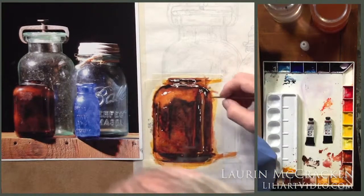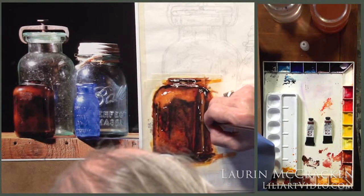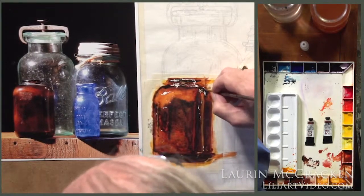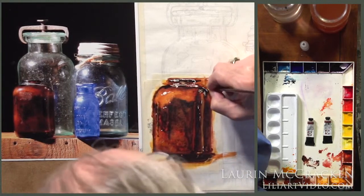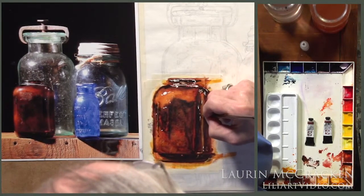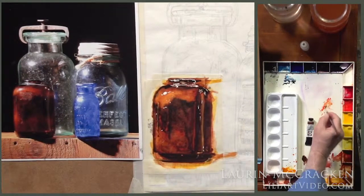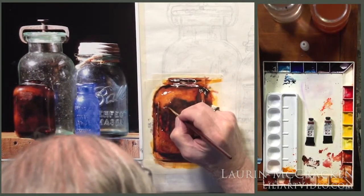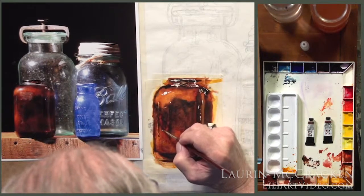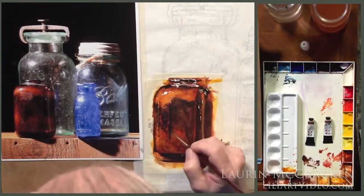Now, moving on up, I'm going to just adjust the shape of some of these. Take out some of those little blobs that happen when we apply masking fluid. But if you're going to paint in realism, it's these little things like this that make all the difference in the world. Like this little one right here is nice and white, but he's pretty small. So we reduce him down to the size he needs to be.